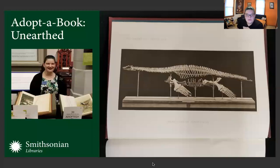As a culmination of our Unearthed project, we created a virtual Adopt a Book event that highlighted about 20 of our favorite Smithsonian Libraries books from the online collections. Some needed restoration, whereas the adoptions for others would help the Vertebrate Paleontology and Coleman Libraries purchase new books for our collections and bolster our support for scientific research at the Smithsonian and around the world.